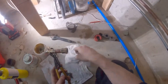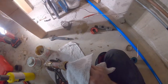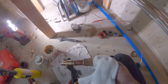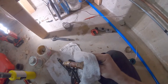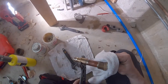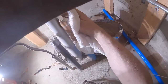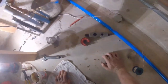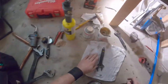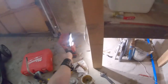Now this flared connection, this union connection is a flare with a bevel. So before you put them back together, make sure you clean the beveled edges. Any little gunk or debris in there, actually this one I need to take the sand cloth to. Don't overdo it with the sand cloth and strip away too much of a layer.